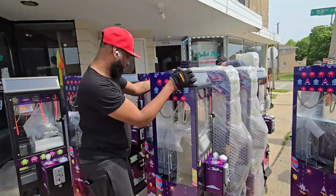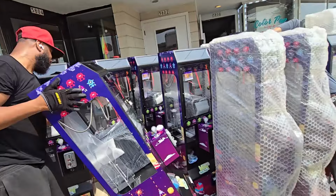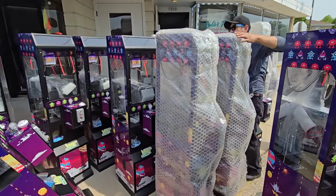Put them in the Hummer. In the Hummer. No, put them in the Lambo. In the Lambo, yes. Too many machines. Yeah, line them all up.